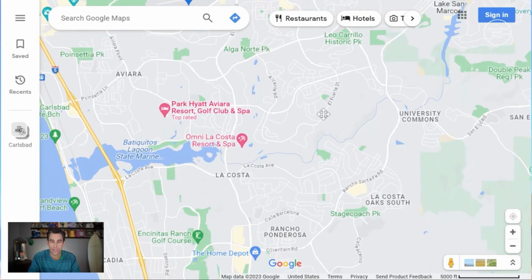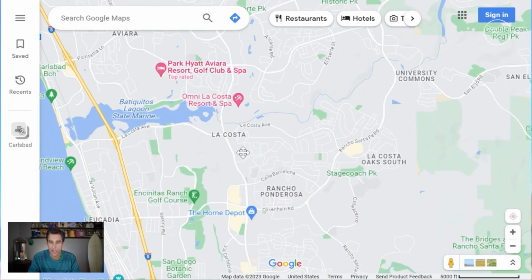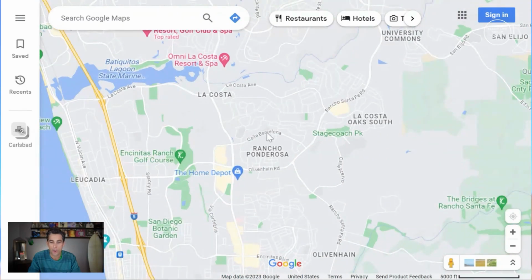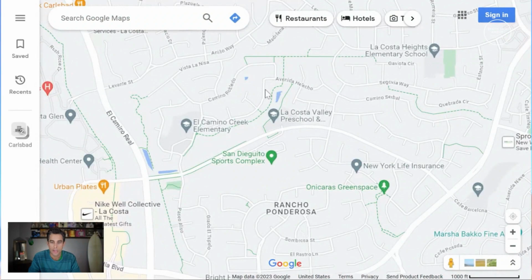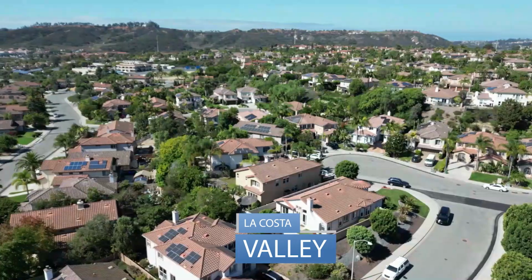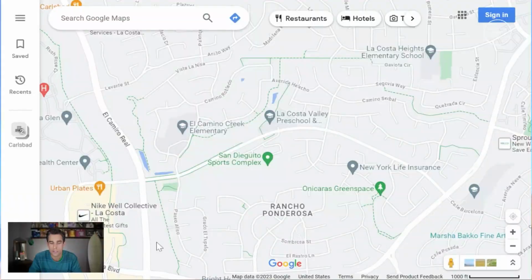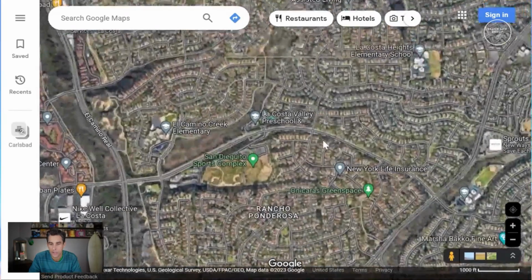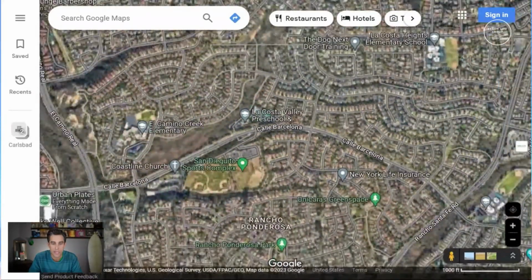Now heading down to the south a little bit, here is La Costa. It won't bring up anything, but as you go down off Calle Barcelona, we're just north of where it says Rancho Ponderosa. This area right here is the third area we hit, which is La Costa Valley. So you have a handful of different neighborhoods in here, all similar style. You can see just all the roofs and stuff. Basically, it's just one big tract neighborhood going through most of this section.